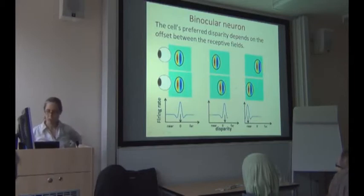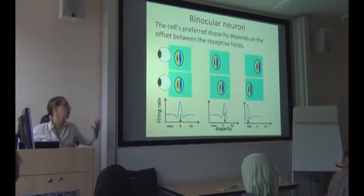And then it's the arrangement of on and off units within the receptive field that controls the details of how deep the side lobes are and so on.